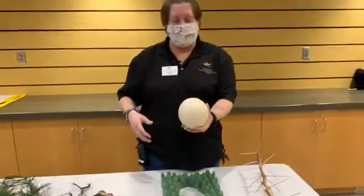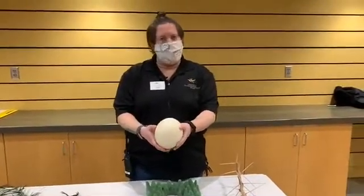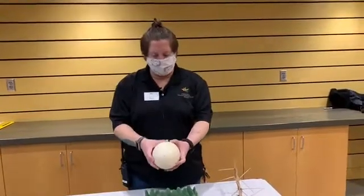She tends to be the better egg layer. And so as they lay eggs, we get an opportunity to add them to our biofact collection. And so it allows people to see how large and hard ostrich eggs are.